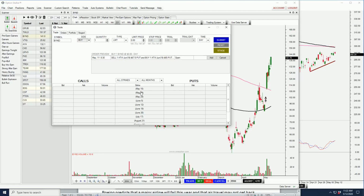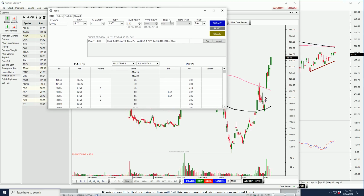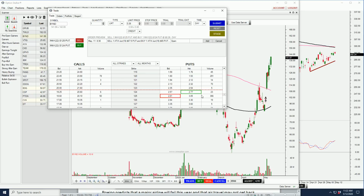So we're going to go in and take a look at maybe the May 22nd options here. And we're going to go 125 and see what else we can buy close to that. So the 125, 124, there's a $1 spread between those strike prices. So I'm looking for a 20-cent credit here.